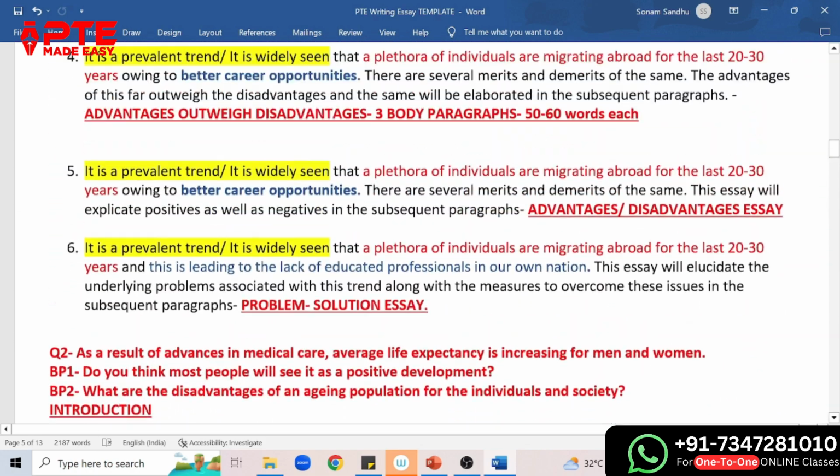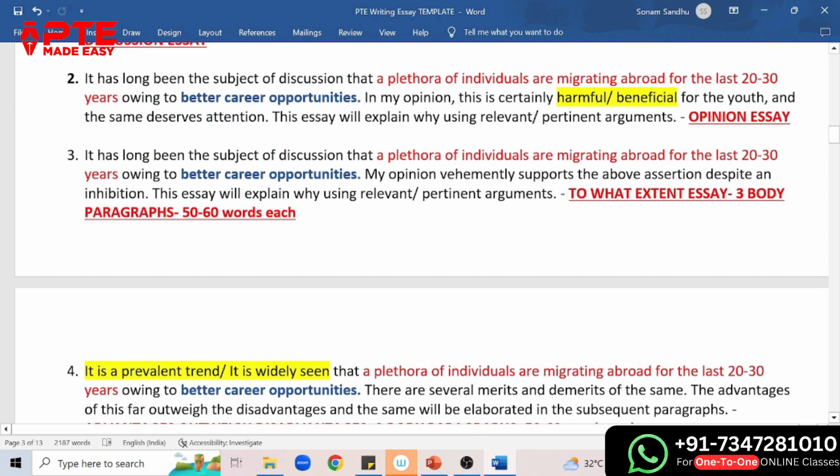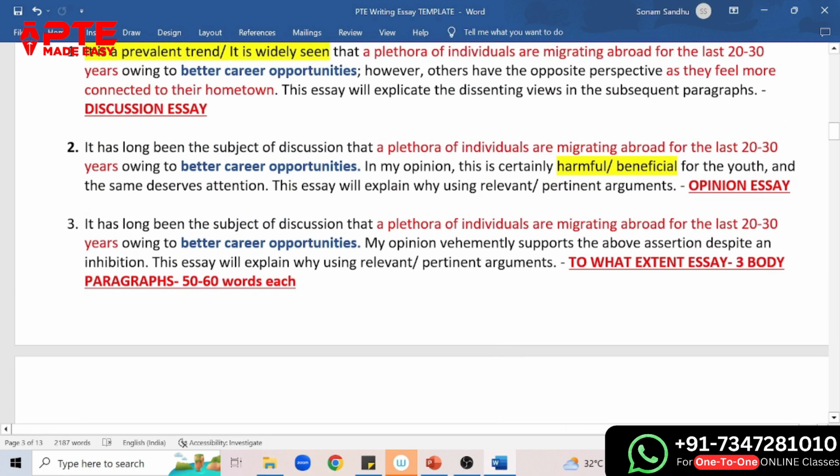Okay, so that's what I'm going to provide you. You'll get the template as well, and on the basis of the template, you can easily write an essay effectively in just 20 minutes. So, last but not the least, if we look at the introduction of the opinion essay, we can write this.